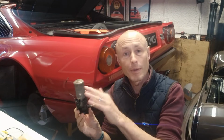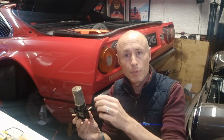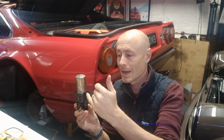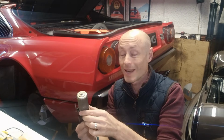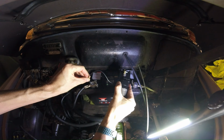So that's the fuel pump now reassembled. I've given all the components inside a good clean, and given the outside a bit of a spruce up as well. The only thing I had to replace was the cable, because it had a bit of a cut in it right where it joins in here. But it looks pretty much as it did before, just a bit cleaner. So I'm just going to hook it up to the battery again and make sure that it is still working.